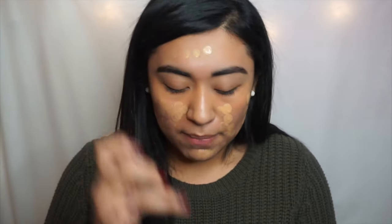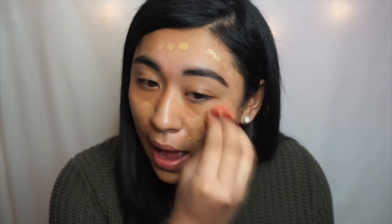And I am in the color Sun Beige 106. I feel like this color was good for me at Target. Came home, tried it on. I feel like it's a little light, but the next level up was way too dark. So I'm just gonna work with what I have now.